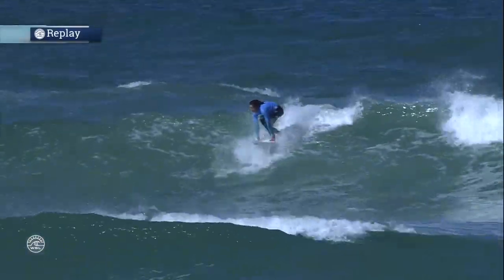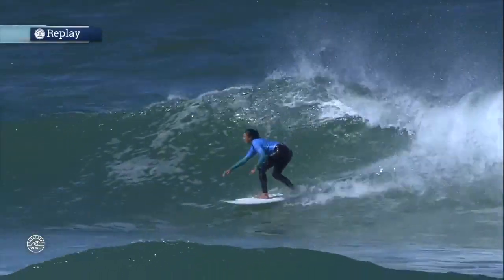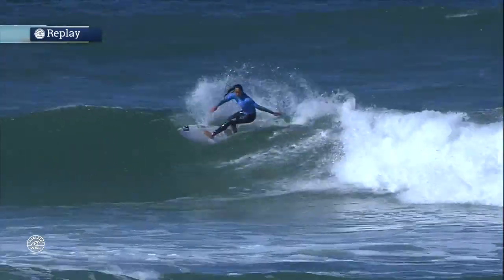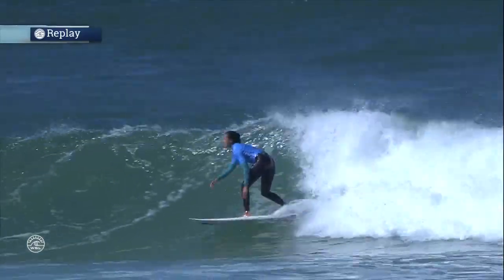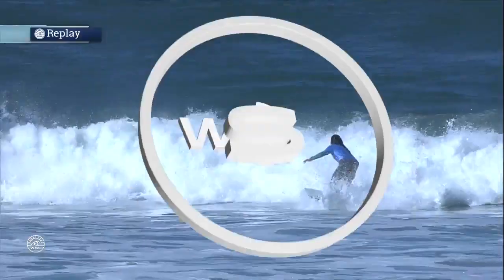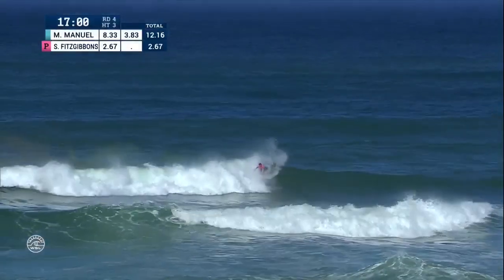So let's just have another look at this wave. You know, she paddled really hard to get into this one. Has a little corner on it. That first turn, very strong. Second turn, just getting that carve in, but also keeping the rail tight and tidy. So really sharp surfing from Malia.